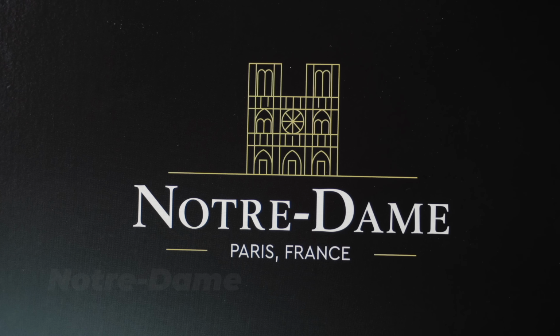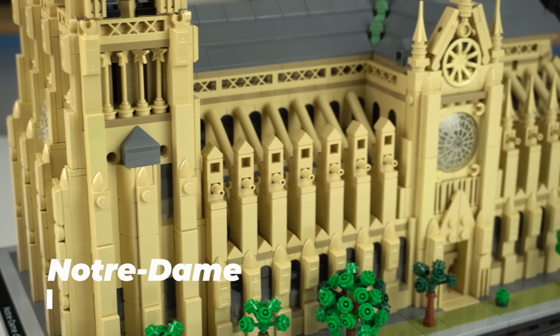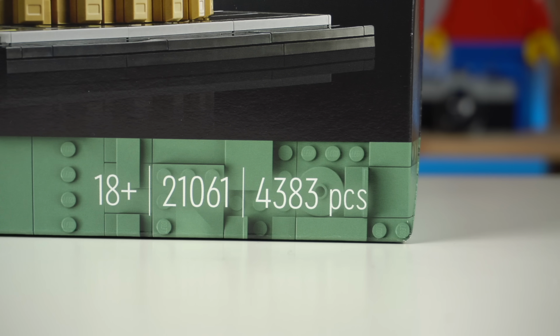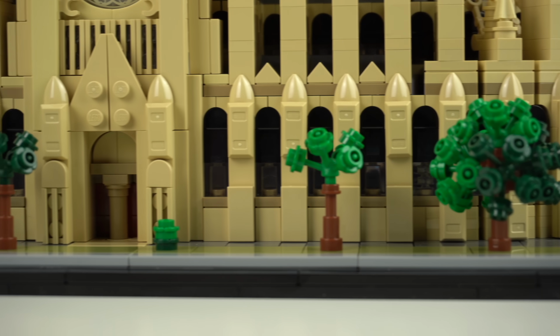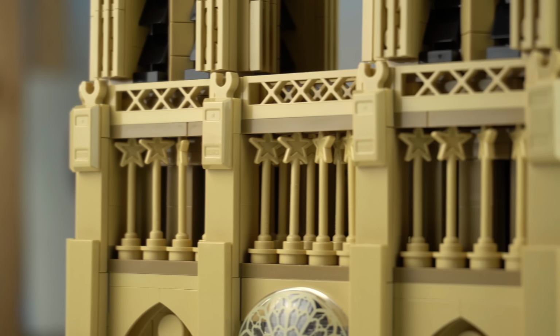The LEGO Architecture Notre Dame beats every LEGO set currently in the portfolio on price per piece ratio alone, with a price of $230 and a piece count of almost 4,400 pieces. Nothing comes close, not even art sets, and that's saying a lot. Sure, lots of pieces are very small, but they're still not free to produce, so take that as you will.